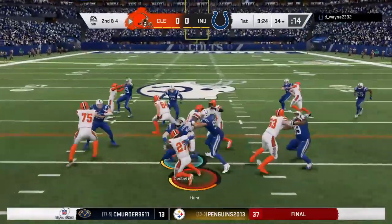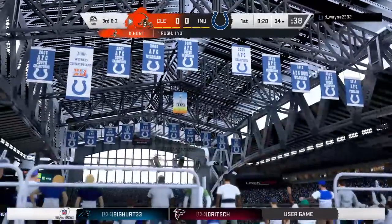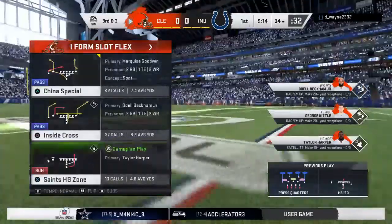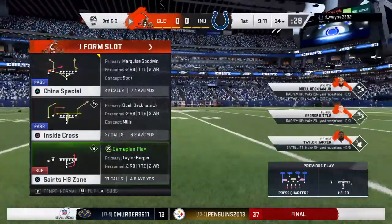A first carry now for Kareem Hunt. And he'll be taken down right around the 34 after a pickup of only a yard. Well, when you go from 2nd and 4 to 3rd and 3, that just tells you who won that battle on the last play, huh? Yeah, first round went to the offense, second round the defense.